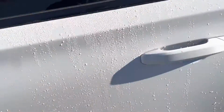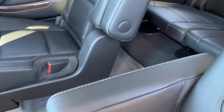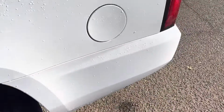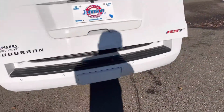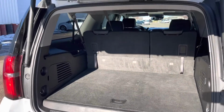All-weather flooring liners are in the first row, and in the second row, and in the third row, and you have a house outlet there too. Got a power hatch, and rear park assist, and trailering on this.